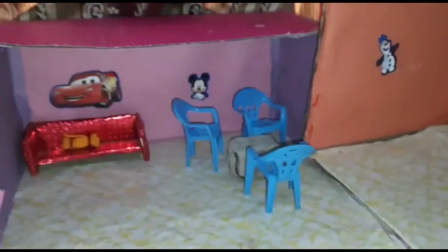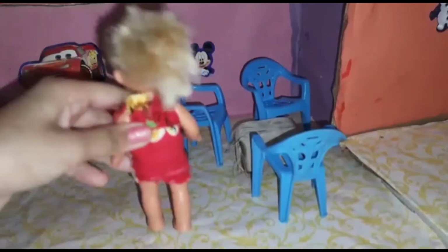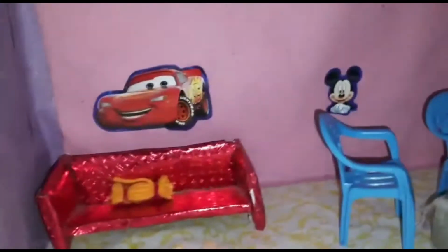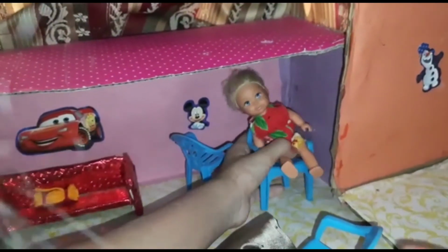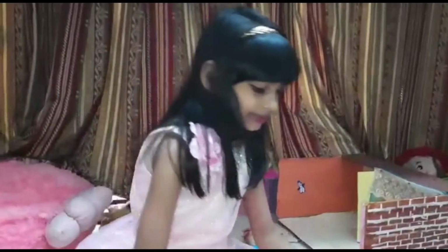Let's call our doll in to make her see all of this. Wow, I love this living room. I'm going to sit on the sofa. It is very comfortable. Ooh, chairs. I'm going to sit in one of them. Actually, I will sit in this chair. I love this. I love this chair.